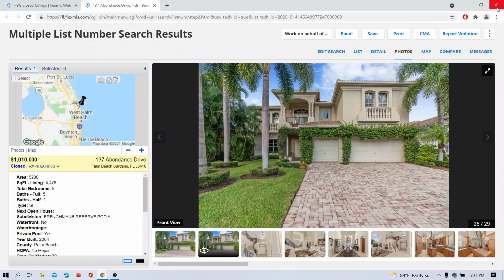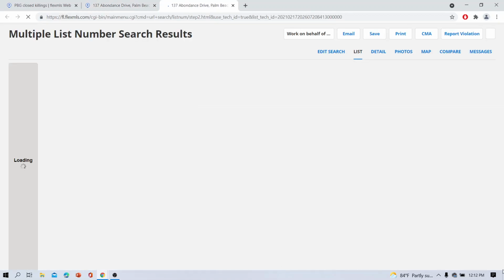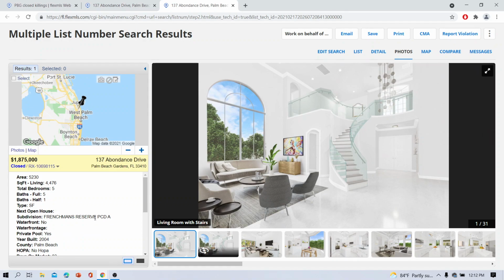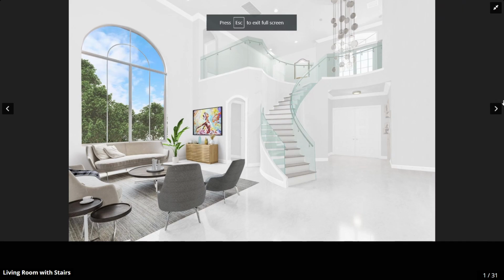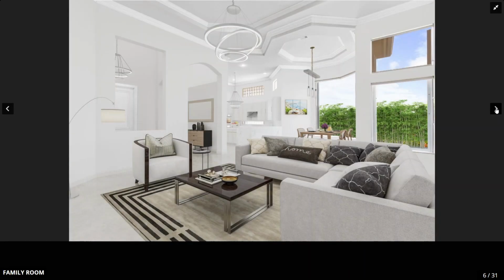Okay, now back to detail, back to history. So $800,000 later, what did the house look like? Did they make any changes to it? And, oh, it's in Frenchman's Reserve. Beautiful community. So if you're going to live in a country club and you have children or grandchildren, I recommend Frenchman's Reserve. Wow, they did a beautiful job.